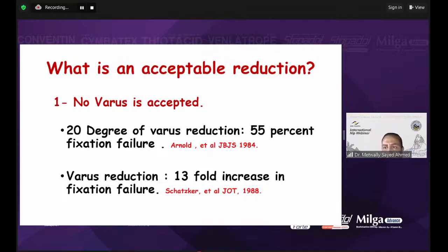What is an acceptable reduction? The answer for this question in the literature is not clear. But there is some agreement that varus alignment is totally not accepted. As stated by Arnold in JBJS 1984, 90 degrees of varus reduction leads to 55% fixation failure. Schatzker in the Journal of Orthopaedic Trauma in 1988 said that any varus reduction leads to an increase of fixation failure of about 13-fold.